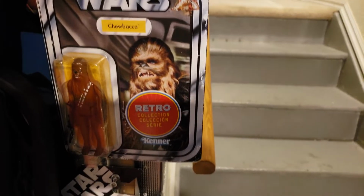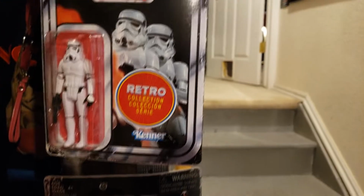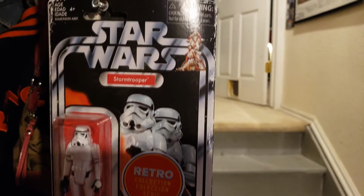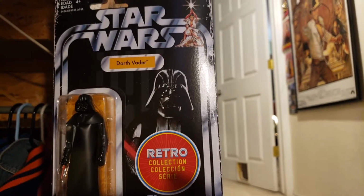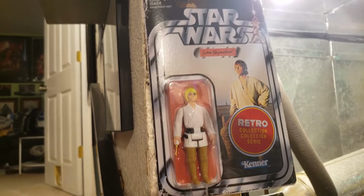They definitely knew their demographic on that one. But I was able to get the entire set, courtesy of my good buddy Uncle Pat, who I name drop on this channel all the time. He did pick all 6 of these up for me at Target in the men's department. I never actually even saw these. They were really hard to get. I was lucky to get the entire set. And yeah, they look absolutely freaking awesome.